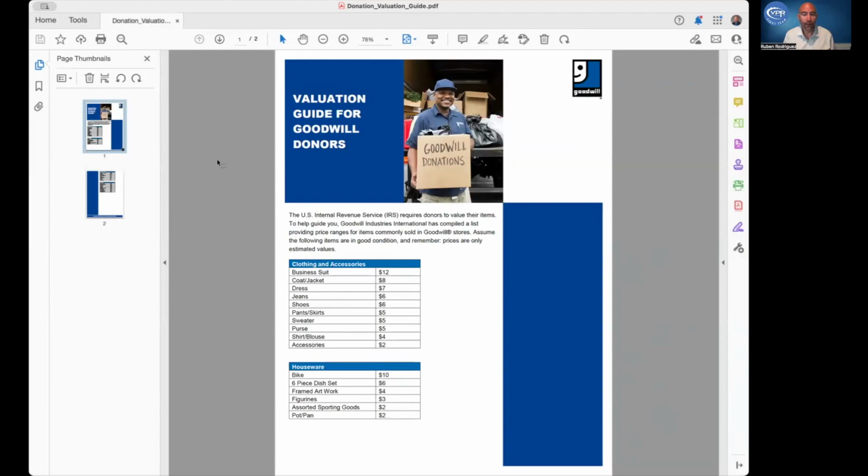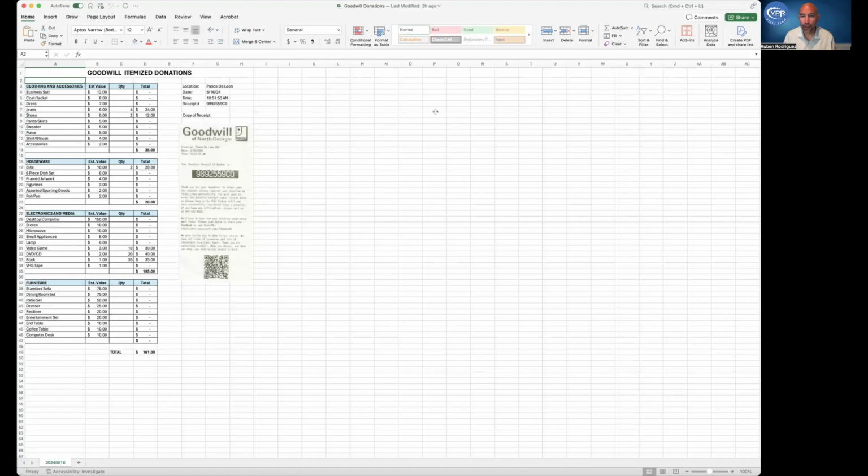Now, what I would do if I were you is to set up a spreadsheet, and I'm going to share what I did here. So I created a spreadsheet where I just took their basic information and plugged it in. So I plugged in their estimated value. Then I created a column that said quantity, and then just with a simple formula, the value times the quantity will give you an amount.